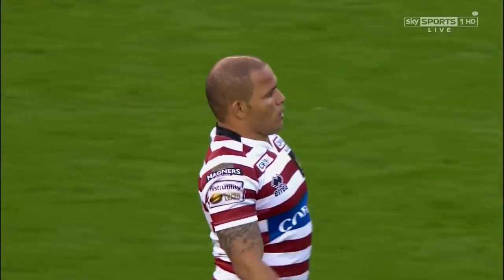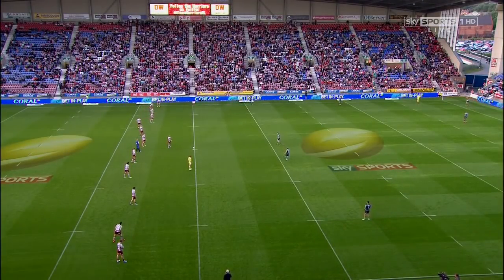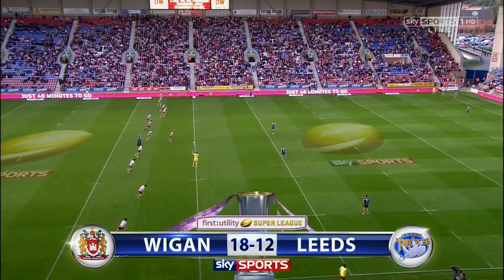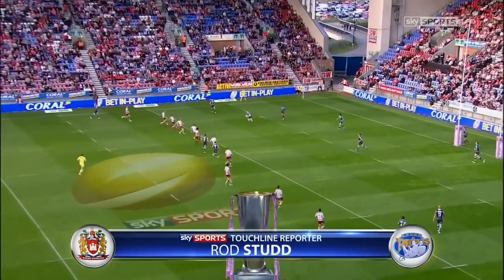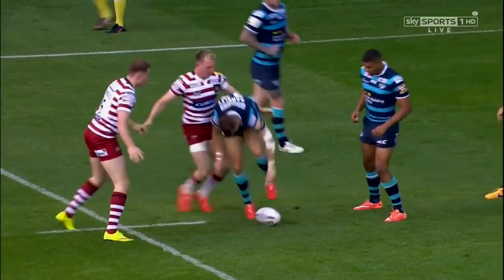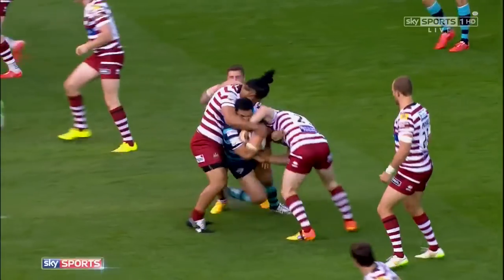Matty Bowen, one of the try scorers in the first half, preparing to get us underway for the start of this second 40. Just waiting for the blow of the whistle from Richard Silverwood. Here we go, 40 minutes. Remember, if Leeds win here tonight, they just about will be confirmed as the leaders going into the Super 8s.